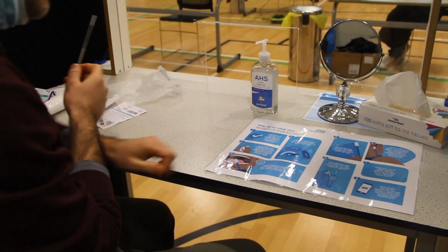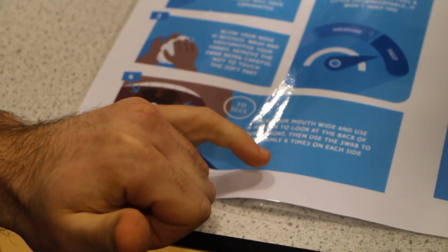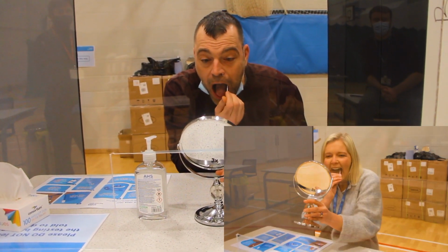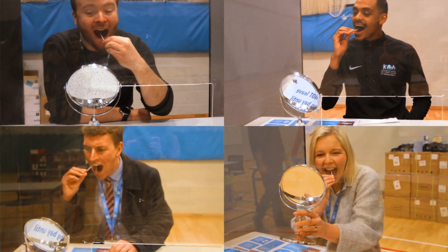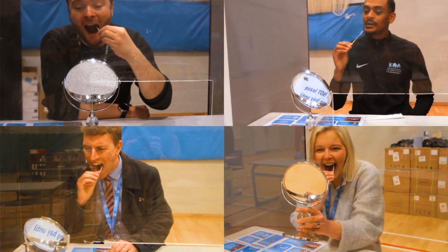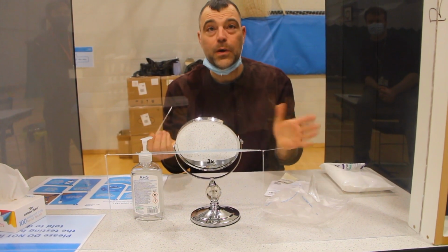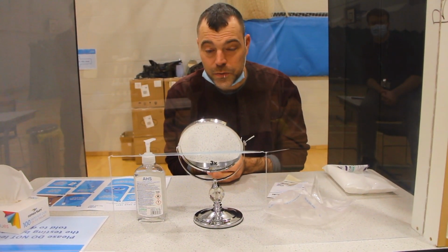Let's just look at what it says about the throat swab. It says I've got to open my mouth wide. I'm going to use the mirror and then I'm going to swab each side firmly 4 times. I'll do that now. So not very nice, but not a big deal. Okay, so I've done the throat. I think that's the worst bit out of the way, and you'll see there, it didn't kill me, it won't kill you. That's actually quite a straightforward thing to do.